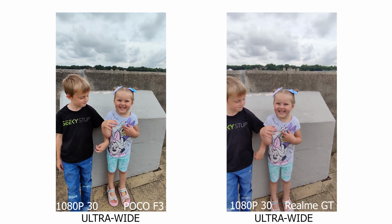But what I'm going to do now is snap this photo here. Boom. And when you compare the two together, it's very, very difficult to call. Okay, you can just see me down here. POCO F3 on the left, Realme GT on the right. What we're getting here, they've both got HDR on at the moment.